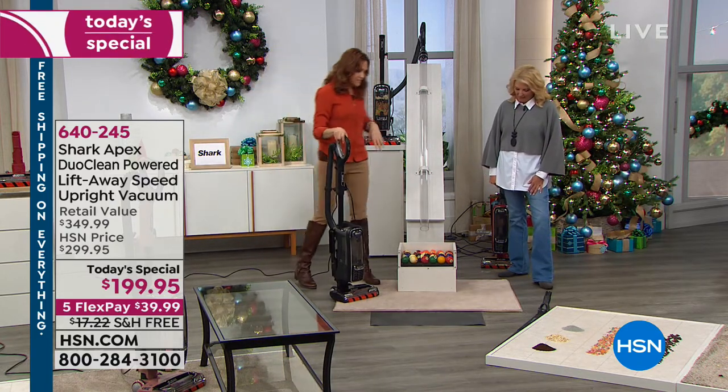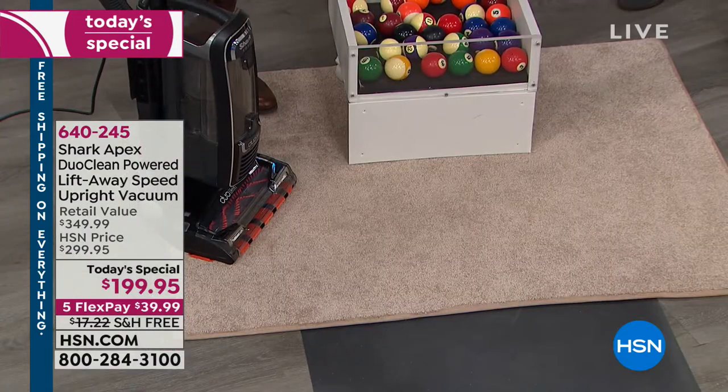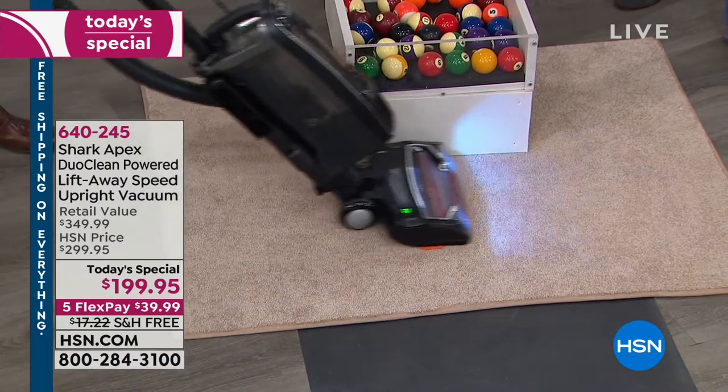But have a look at our next carpet here. What do you think about this carpet? It actually looks really clean. If this was at home, I'd be like, done, I'm moving on to the next room. I wouldn't even bother. Clean canister. This is kind of our Shark challenge.